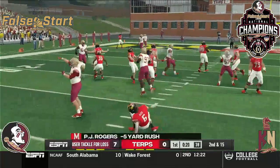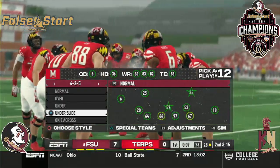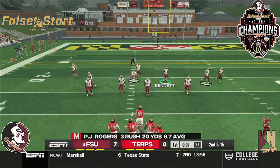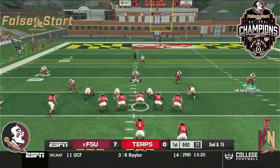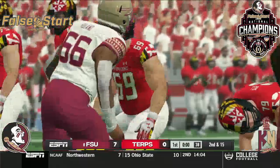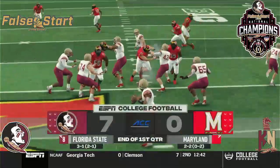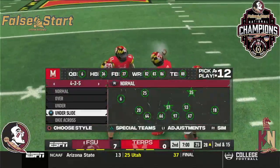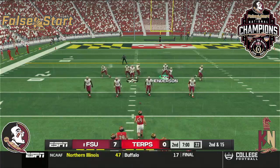That's not what you hope for from your running game. You're looking for some solid north and south progress. You never want to give the defense a play like that to build their confidence. So at the end of one quarter, the Seminoles in front, 7-0. Back to the action now here in the second quarter.